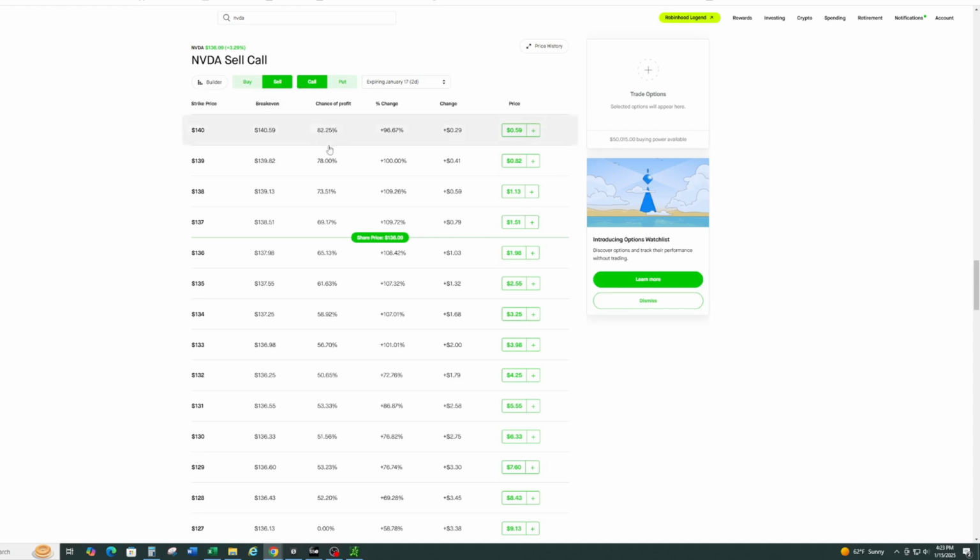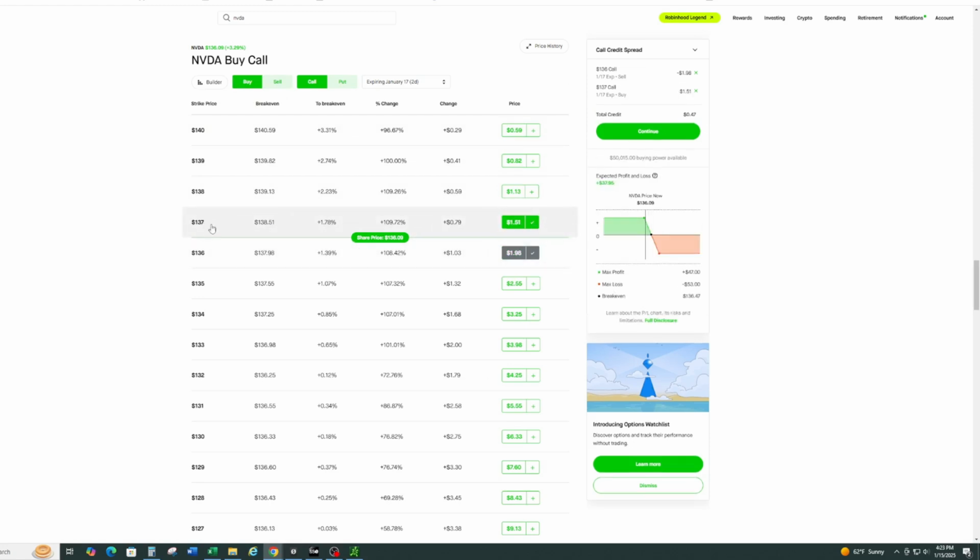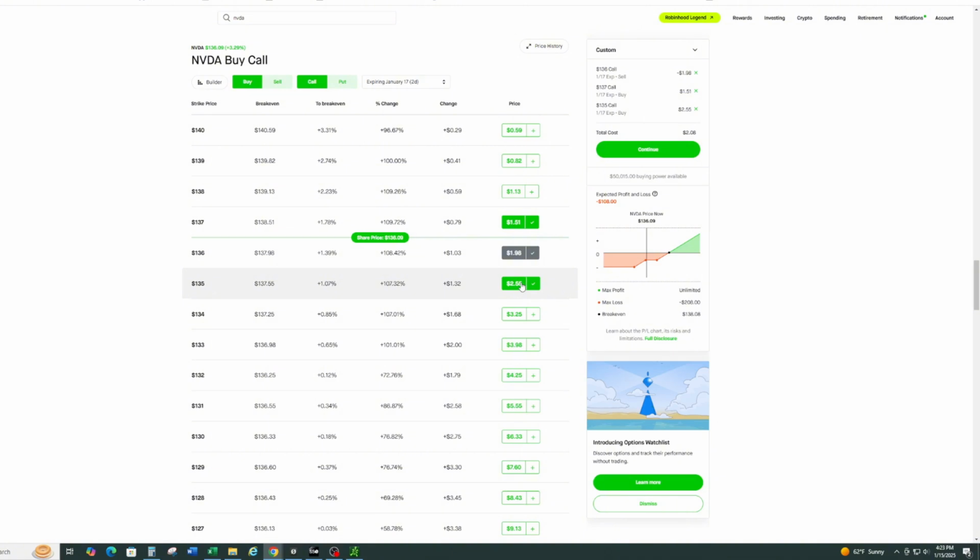And then I'm going to hit the plus symbol next to the strike price that is closest to what it's trading at now. So that would be $136. Now pay attention to the next step, which is very important. We're going to go up here and hit buy. And we're going to buy the call option above, which is the 137. And we're going to hit the call option below, which is the 135. This is going to be important when you see this strategy actually play out.